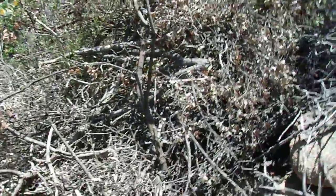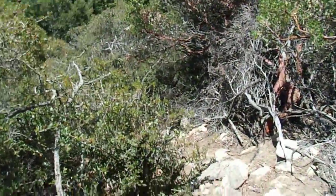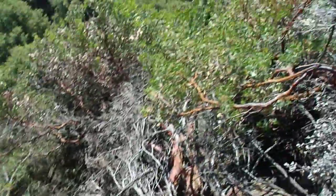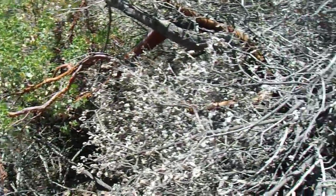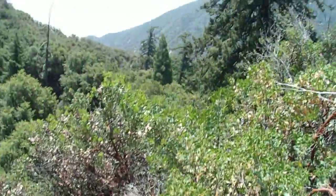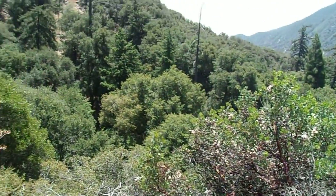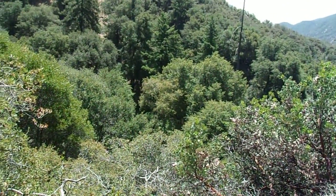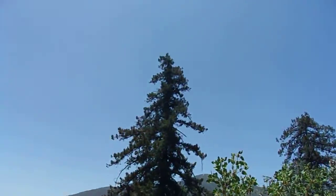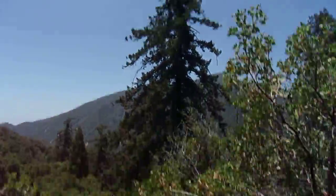It looks like I'm gonna have to do some very, very careful scrambling. Looks like it's gonna be at least some tricky class two. Looks kind of tricky over here, but there's even an Incense-Cedar over there. And down there, I think that I saw some white alder. Just wondering if it's going to be worth going down, but that's a pretty decent sized Bigcone Douglas-Fir right here. This is a pretty decent sized specimen. Beautiful tree.